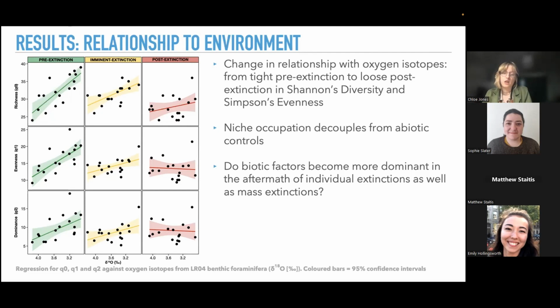And it also shows that there's recovery, not necessarily in the number of species present, but in the relationship between these abiotic and biotic factors and the number of species in the community, because every pre-extinction is correlated with oxygen, but every post isn't. We tried to look into this, but we couldn't detect the change. It's either that the change is happening too quickly or it's not strong enough to detect in our samples. So we're trying to figure out how we can measure that going forward.